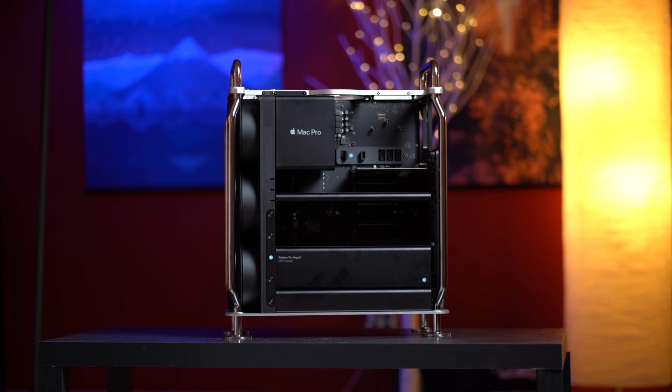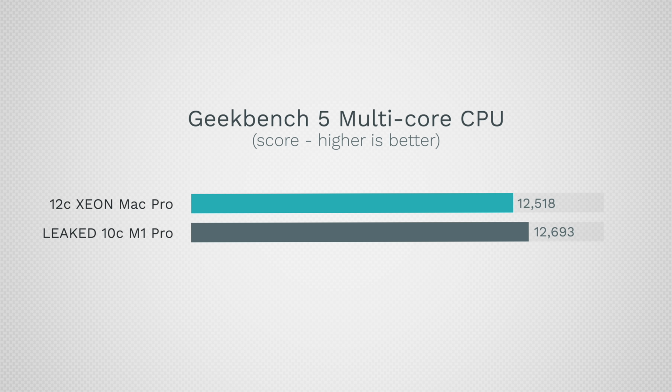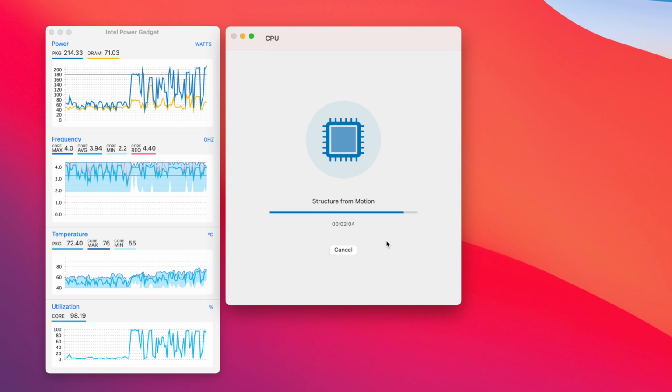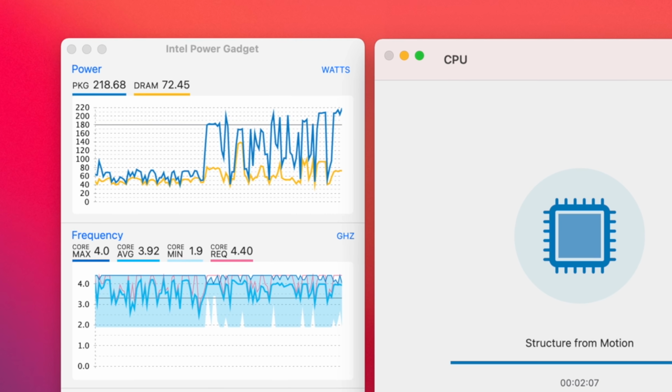We actually have a 12-core Xeon Mac Pro in the office, which was able to score 12,518 multi-core points, so the new M1 Pro and Max chips are actually outperforming it with just 8 high-performance cores instead of 12 on the Mac Pro. But making things even crazier, we measured the peak wattage of the Mac Pro while running Geekbench 5, and it had a staggering 218 watts at one point in the test.